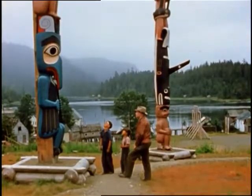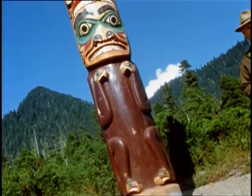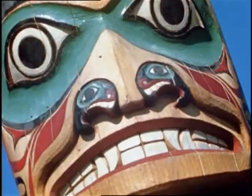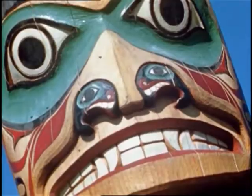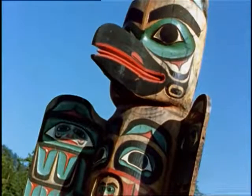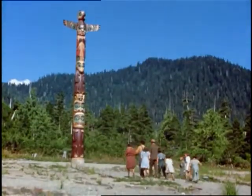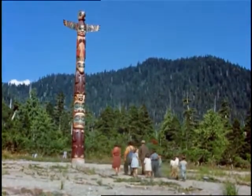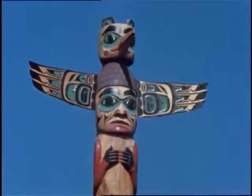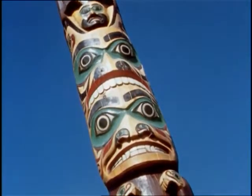Here are carved tribal legends, family history, or symbols of a chief's wealth and prestige. The emblem at the top, usually a bird or animal, indicates the family clan. The commemorative or genealogical pole often stood in front of the home. This one is called two-in-one grizzly bear. Three bear cubs and their mother ornament the trunk.